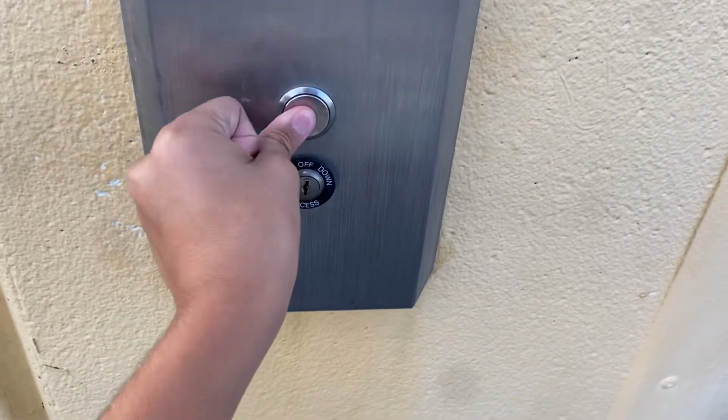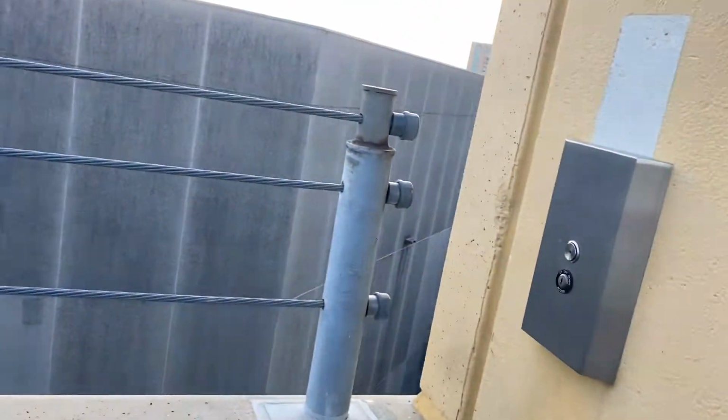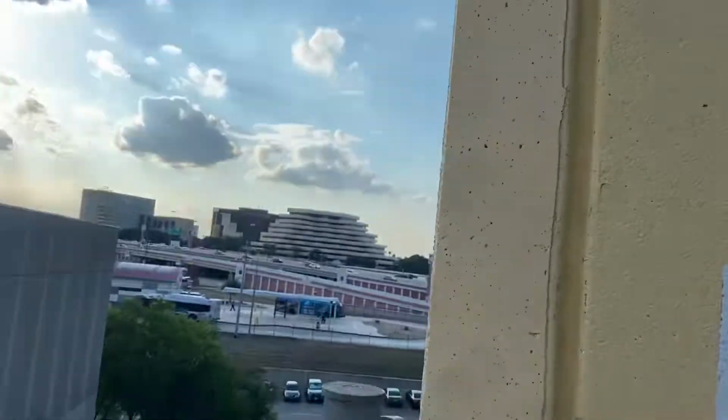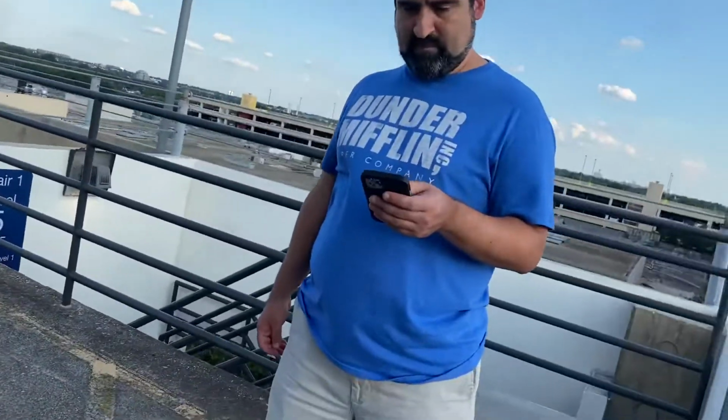This right here is the bridge to Macy's. It's on the second floor. Yeah, I don't think it's coming. Yeah, I'm gonna have to, yeah. Looks like this button doesn't work either. We're gonna have to go down one floor.